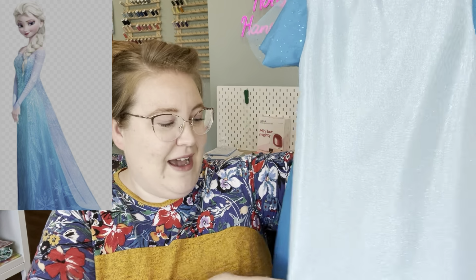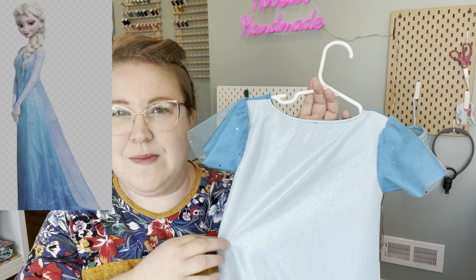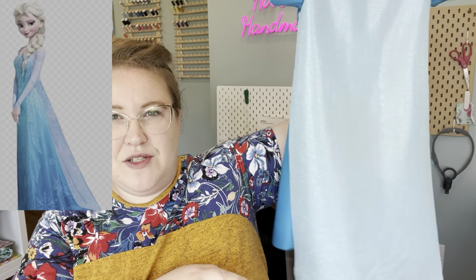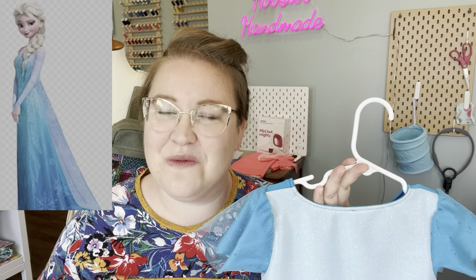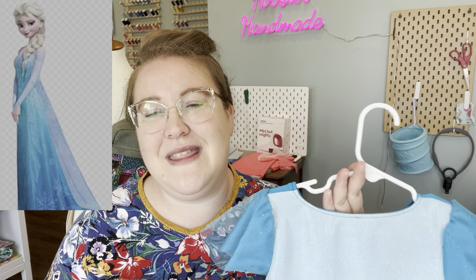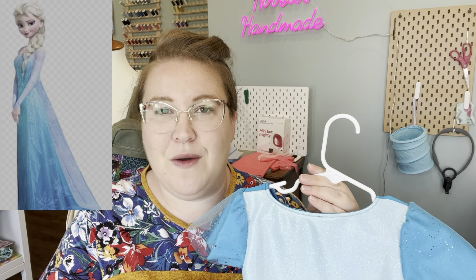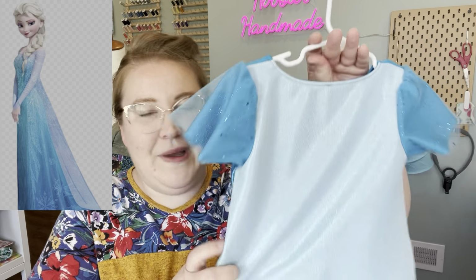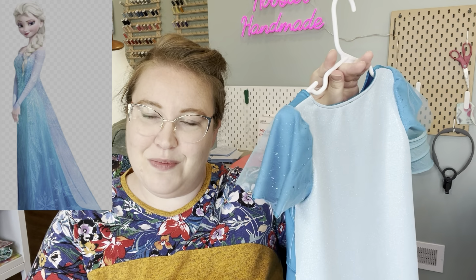So this is the part that kind of tells you it's Elsa, but what I did was I used the bodice piece to cut out the top of the cape, and then I just kept cutting straight down to make the cape. And in retrospect, it's a little too fitted. My thought process was to keep the bodice and the cape together, make them a little bit more manageable, make it where it's not annoying Addie all day long when we're in the parks. But the end result does not really give Elsa's cape.